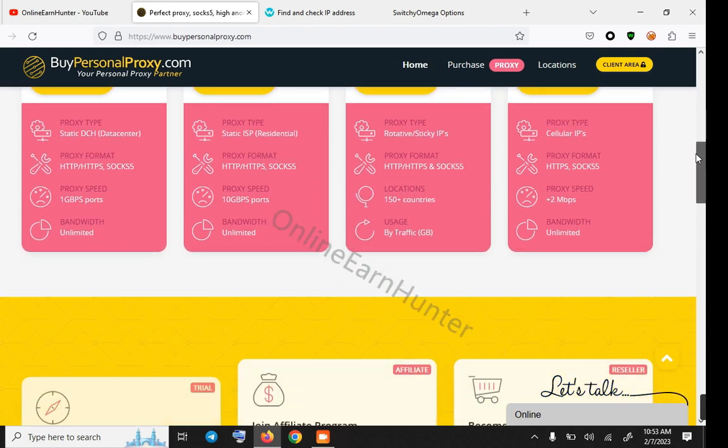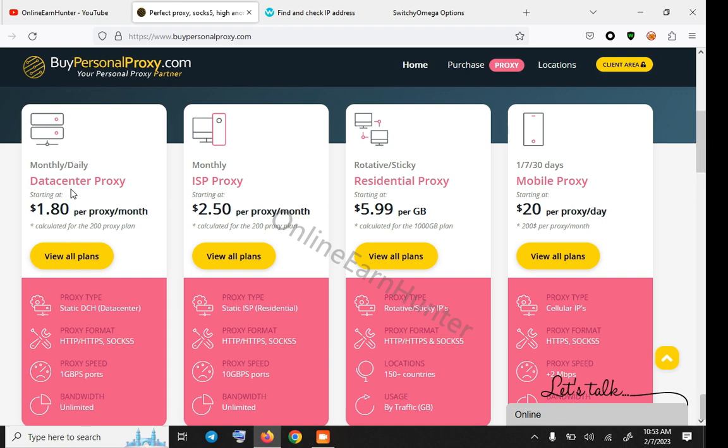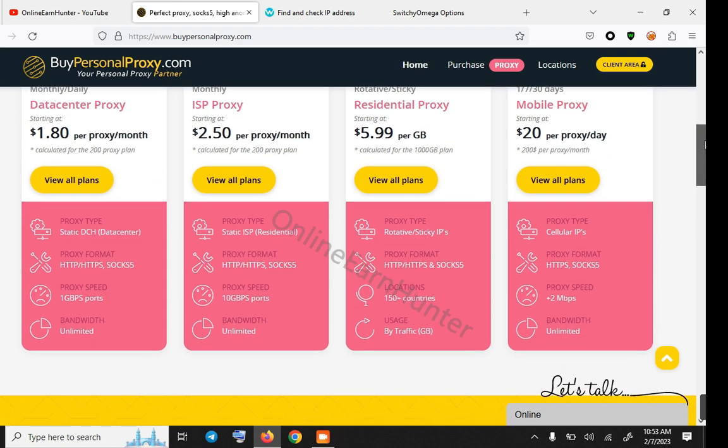So basically these are the major plans that they have. The data center proxies cost about $1.80 per month, and you can buy even up to 200 proxies. And what does it have? The proxy type is static, but a data center. You see here, data center. The proxy format can be HTTP, HTTPS, or SOCKS5. Proxy speed is 1 Gbps ports. I don't know the meaning of that exactly. If MB is megabytes per second, then 1 Gbps is 1 gigabyte per second. Bandwidth is unlimited as usual.